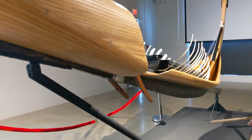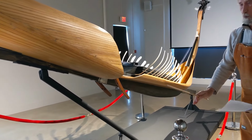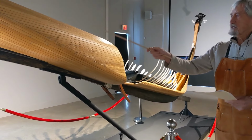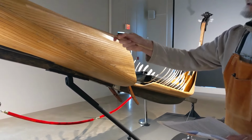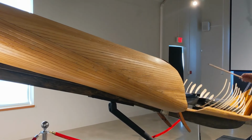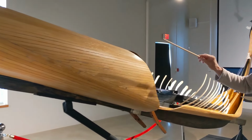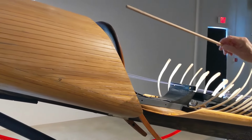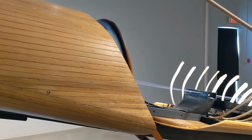It's put up about hand level high, rigidly in place, and then a series of frames at discrete locations are tied to the strong back. Then the wood, the strip planking, is molded over top of that. And of course, these frames are sized so that you get a smooth surface on the outside of the boat.